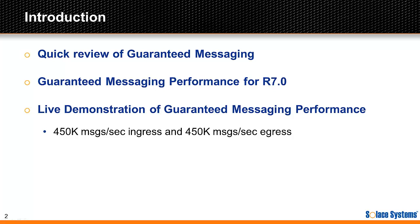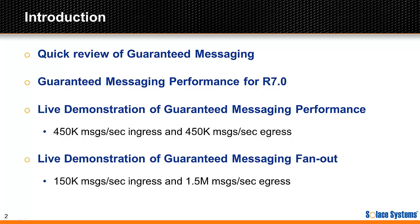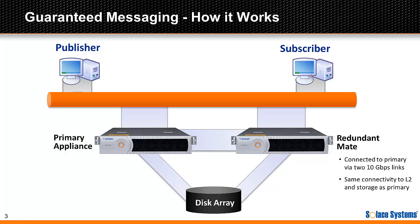In the even rate scenario, I'll demonstrate 450,000 messages per second on ingress and 450,000 messages per second on egress, all fully persistent. In the fan-out scenario, we'll see 1.5 million messages per second egress, again fully persistent.